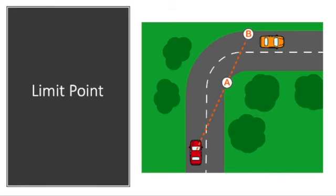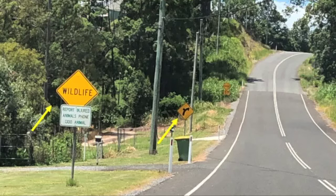We've also got a lot of limit points in these types of areas. The limit point is the furthest point which you can see. Slow down, take your foot off the accelerator, and if necessary, brake. It's important to brake in a straight line. In a manual transmission vehicle, shift to a lower gear so that you have enough power to accelerate through the curve or corner in a controlled manner.